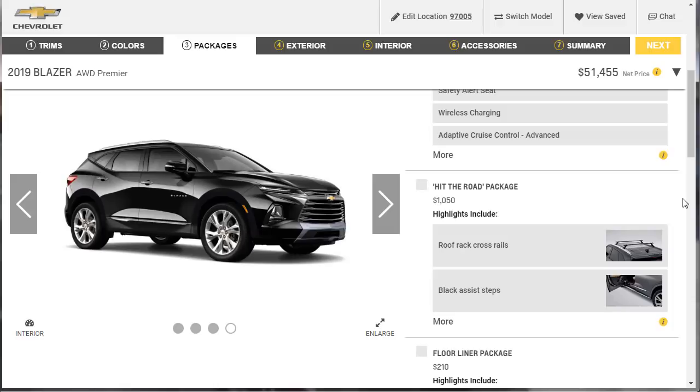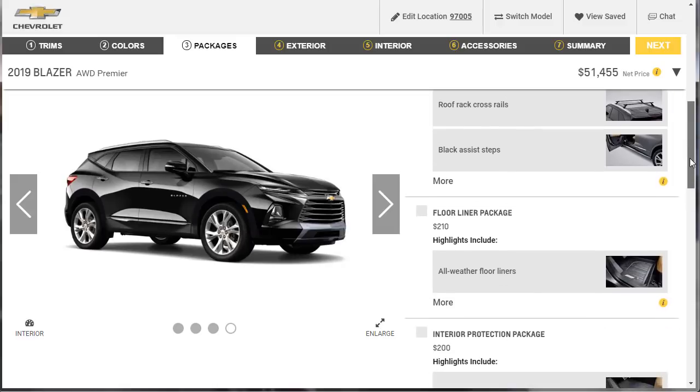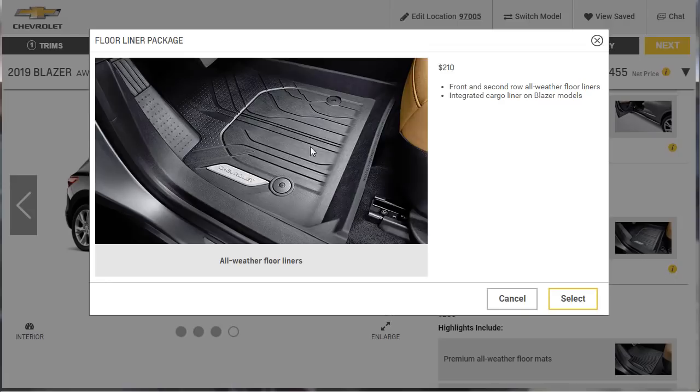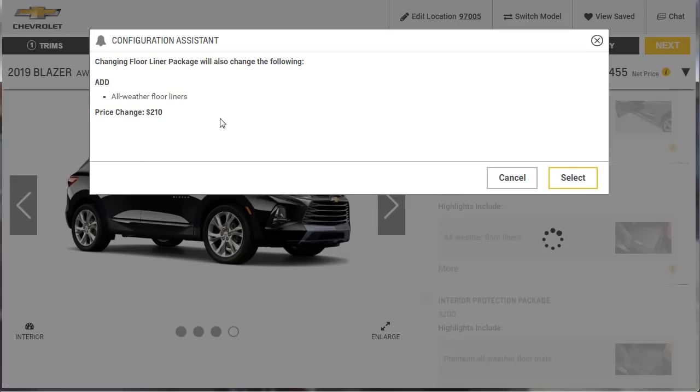We're going to skip over the Hit the Road. The Floor Liner package, this is all-weather floor liners, right? All-weather floor liners, I like the way they snap down. They're real high and tall. They're super cool. So, yep, going to take those all-weather floor liners for $210.